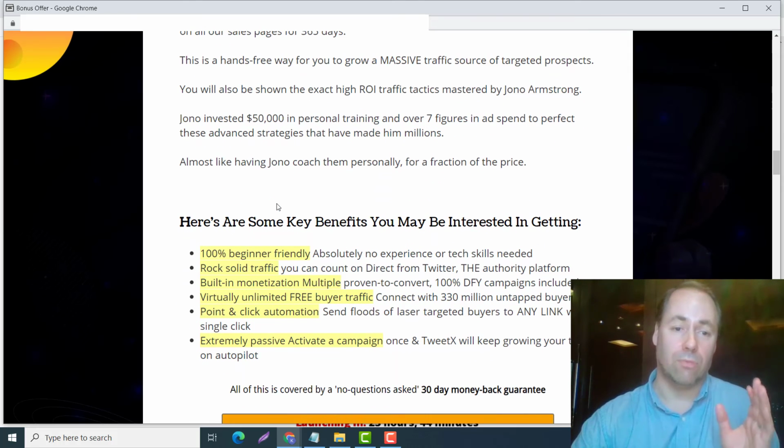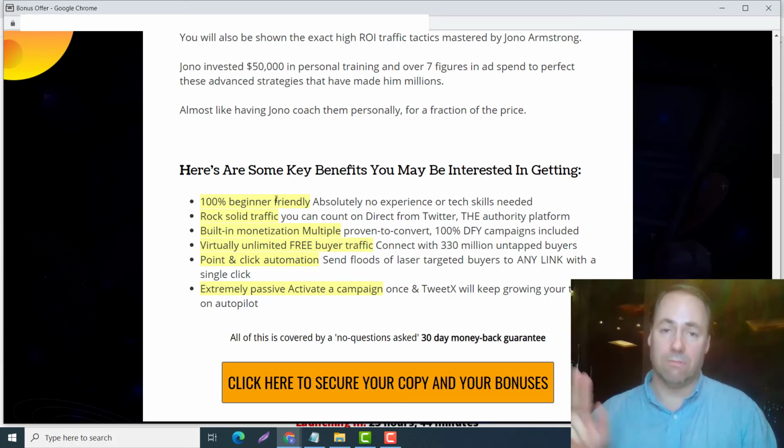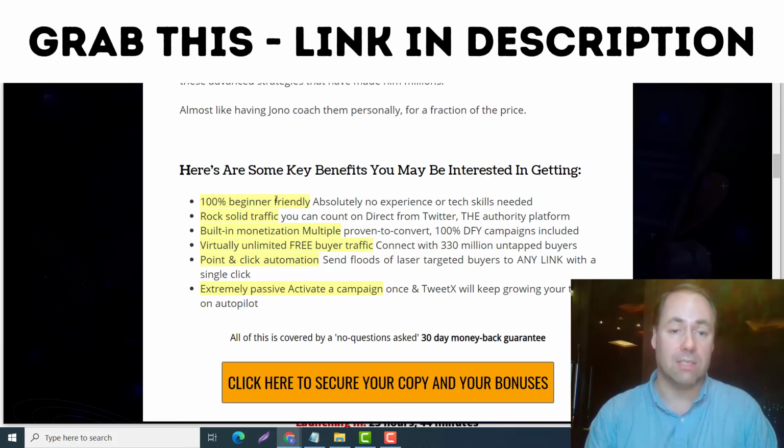So let's start to wrap it up here. Here are some of the key benefits you might be interested in getting. 100% beginner friendly, absolutely no experience or tech needed. Rock solid traffic you can count on because it's coming from Twitter, which of course has hundreds of millions of users daily. Built-in monetization, multiple proven-to-convert, 100% done-for-you campaigns included. Virtually unlimited free buyer traffic, connect with 333 million untapped buyers. Point and click automation, extremely passive, activate a campaign once. TweetX will keep growing your traffic on autopilot, guys.